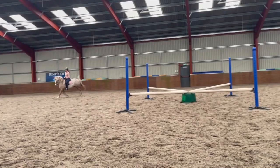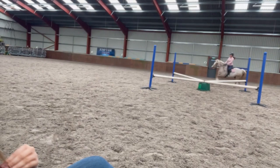The good thing about this exercise is that you can go over one and then use your turn and go over another one. So it does help with steering and things when you're struggling with that, which I do struggle with, Blondie.